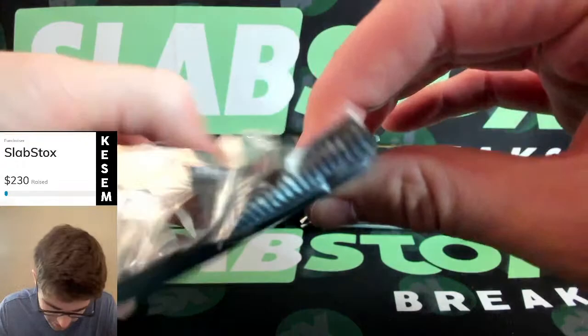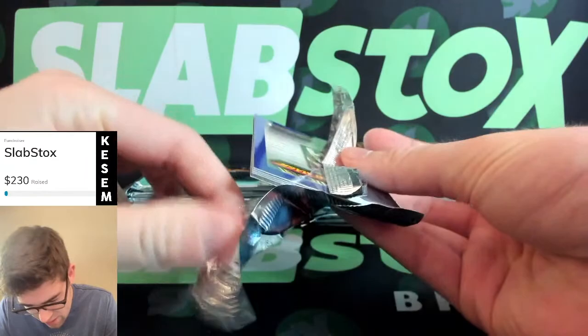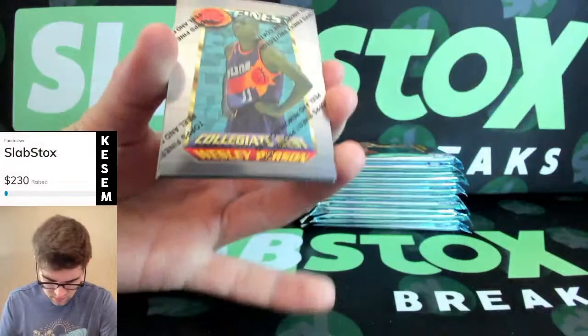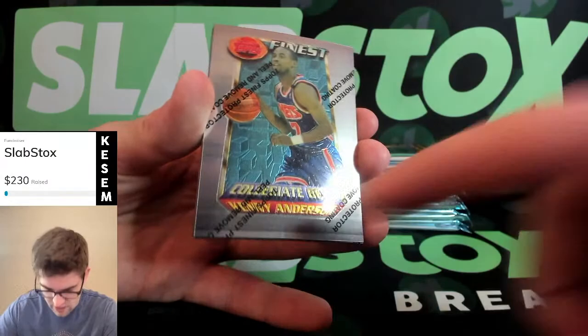Packs are just crazy. I can't believe the seal on these things. It's actually semi-ridiculous. Collegiate best, Wesley Person. These might not be inserts. This might be part of the base set. Yeah, it is part of the base set. As you can see now, there's multiple of them.